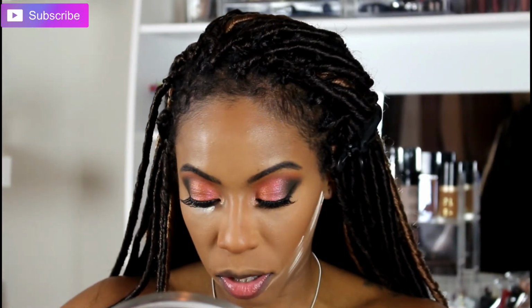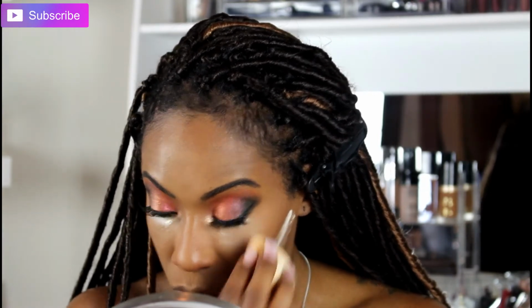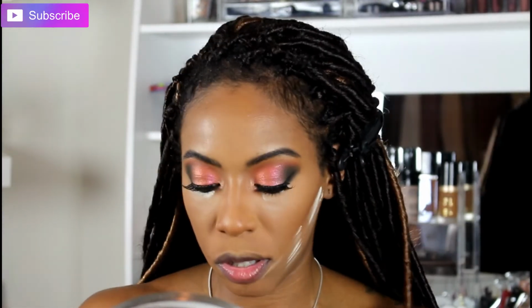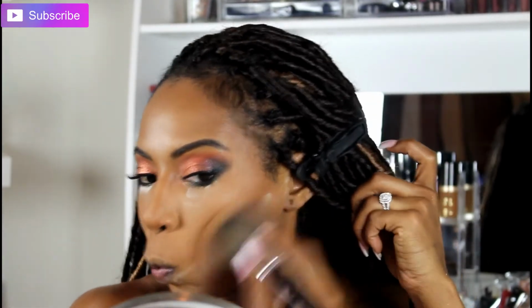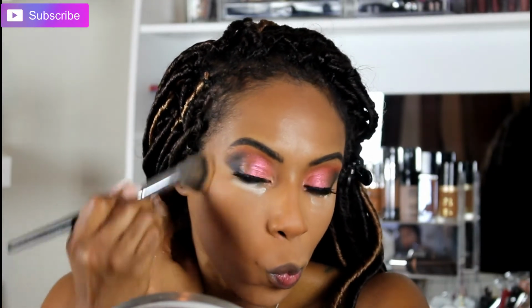Before I apply my mascara, I'm going to apply a little bit of translucent powder underneath my eyes. So now I'm just going to let that dry, and then I'm going to sweep away the rest of this setting powder. I'm going to be using some of the Cover FX matte finishing powder, or matte setting powder. Going with my handy dandy Makeup Forever contour. I'm just going to bring some color back to my face.